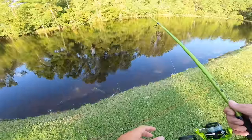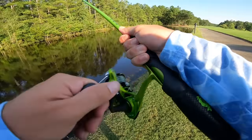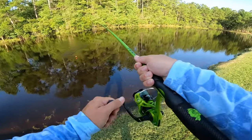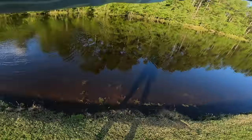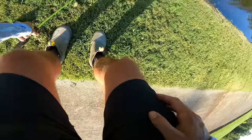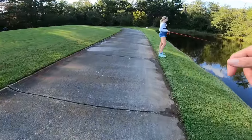Tara has something messing with her bluegill. I'm actually gonna reel mine over here so I can get out of her way. If a fish eats that and starts taking off with it, I don't want it to get in my line. So we're gonna move my bluegill down slightly. Right out there. There we go. That's better. Give her some room. Yeah, just let it do its thing. Tear up my rod.